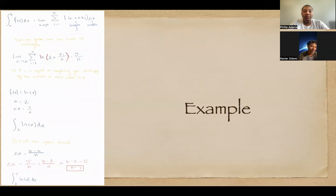Here is an example of Riemann sums and integrals used to find the limit. The integral from a to b of the function f of x dx equals the limit as n approaches infinity of the sum from i equals 1 to n of f of a plus delta x i, which is the height of the function, times the width, which is delta x. Basically, we're going to find the sum of the area of rectangles. That's what Riemann sums are used for. The limit as n approaches infinity of the sum from i equals 1 to n of ln of 2 plus 5i over n, times 5 over n, is the problem that we'll be working on today.